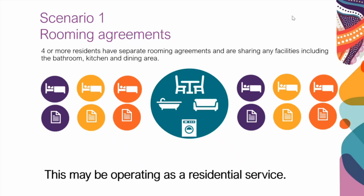So scenario 1 relates to rooming accommodation. So 4 or more residents that have separate rooming accommodation agreements and are sharing any facilities within a building, including bathroom, kitchen and dining, is likely to be operating as a residential service. The 4 or more is important, as well as the rooming accommodation agreement is important in making that determination on whether it is or is not a residential service.